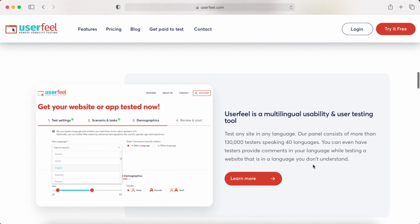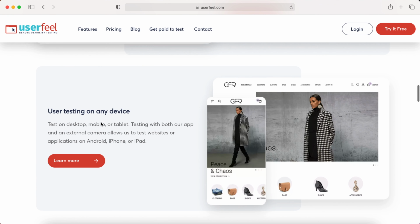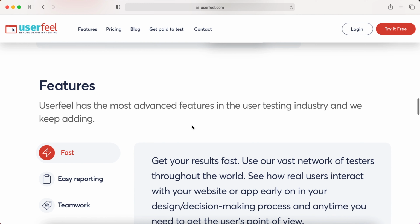And Userfield is a multilingual usability and user testing tool. Test any site in any language. Our panel consists of more than 130,000 testers speaking 40 languages. This is for the companies, so when they see these, they will definitely reach userfield.com. And this is for you, user testing on any device. They can be tested on desktop, mobile or tablet. Testing with both their app and an external camera allows us to test websites or applications on Android, iPhone or iPad. So in this case we are talking about their app.